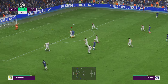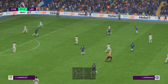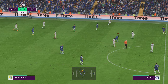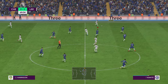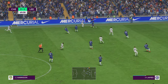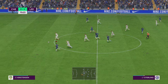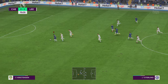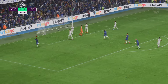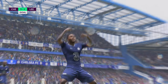Mount. Bamford. Harrison. Useful looking position, you've got to say. Well, we have 20 minutes left in this game. It could be for Raheem Sterling. Can he find the net? And there it is! A two-goal cushion now, and they just need to keep the concentration.